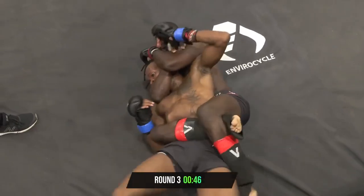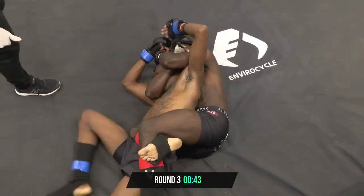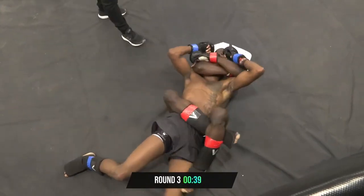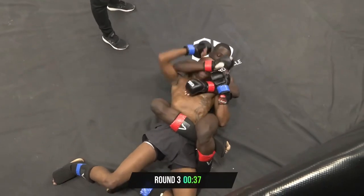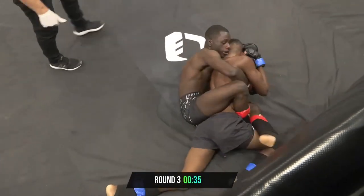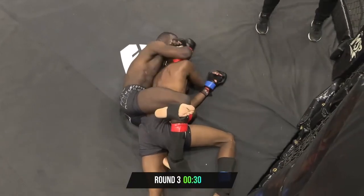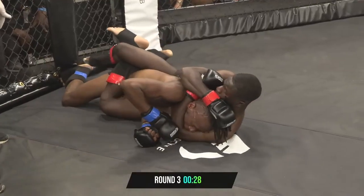Beautiful body triangle, and it looks like the lock is over the teeth, which actually hurts a lot, even if you have a mouth guard in there. But it just speaks volumes of how tough Maseru is. He's trying to turn in as well. Nkomo's following him the right way. He's cranking on it now a bit more.